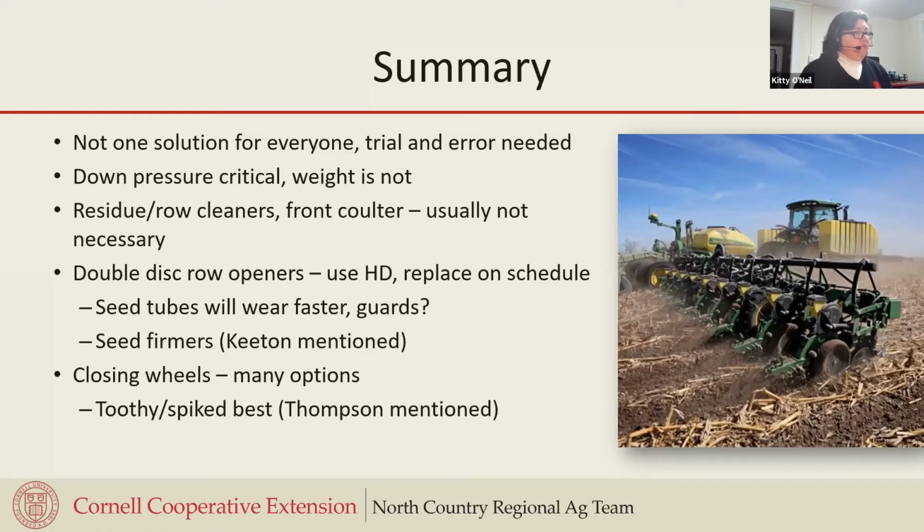Those row cleaners or residue sweepers in the front, the coulter out in front of the double disc opener, are usually not necessary according to these farms. However, I'm sure there's some situations where it would be helpful. Maybe planting into big, tall cover crop residue, perhaps, although these guys do that too and don't run into trouble where it's needed.